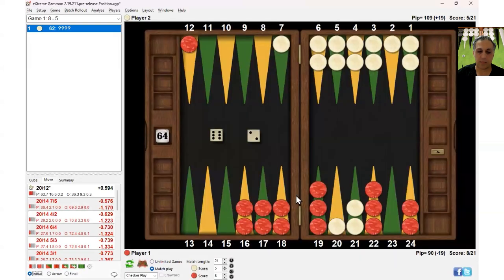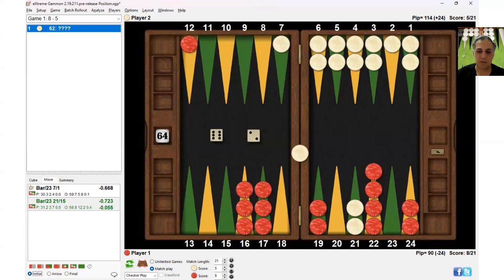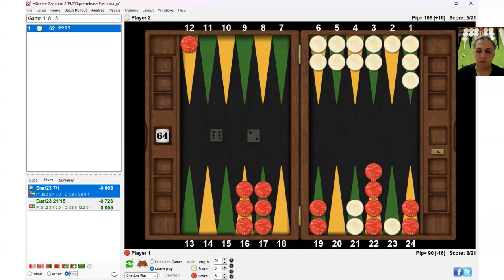So let's say you make the bar point and then white rolls a 6-2. It goes like this, hits, resulting in this position. However, after the correct play, 6-2 plays like this, resulting in this position. That's much better for red. It is a little awkward here, but it's still much better. You don't want to give those jokers.